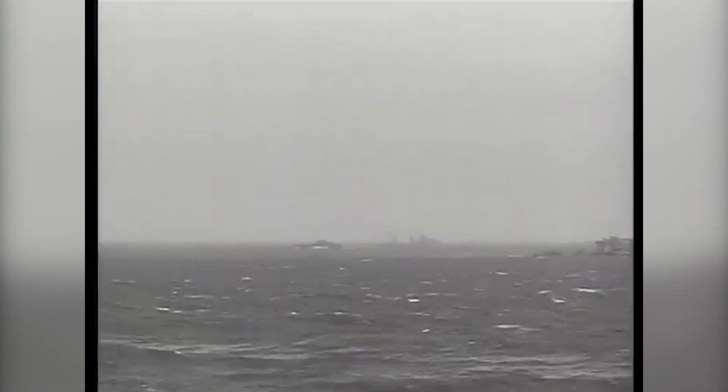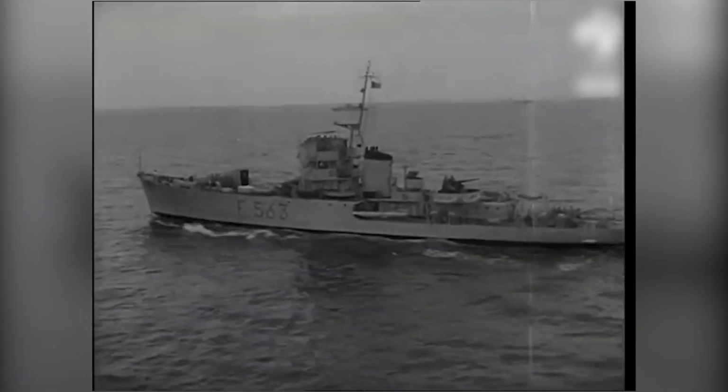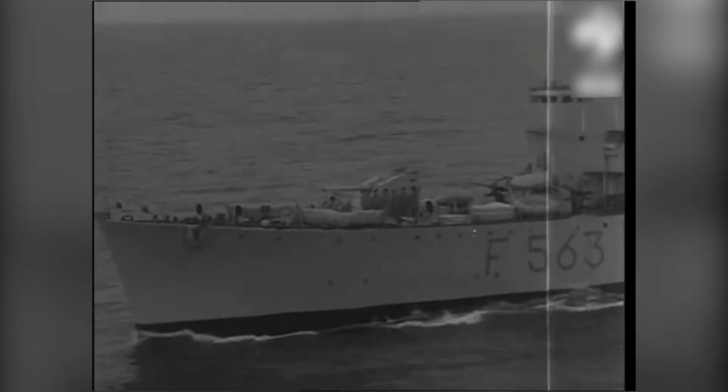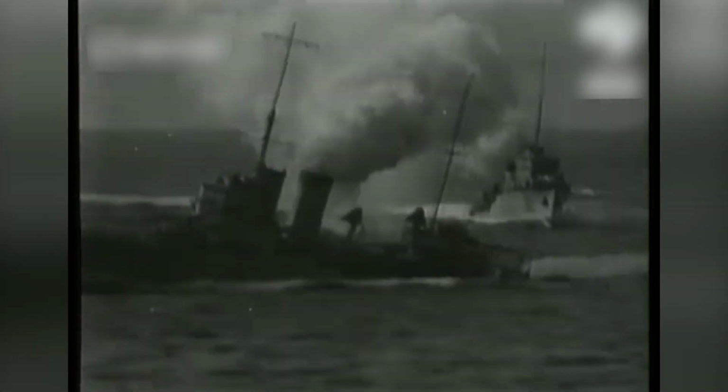The SMP-3 gun could fire various types of ammunition, each weighing around 6 kg. It could rotate horizontally 360 degrees and elevate up to plus 90 degrees. The muzzle velocity was around 950 meters per second, and the gun could engage targets at a range of up to 16,000 meters and aerial targets flying at altitudes of up to 11,500 meters.